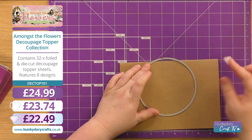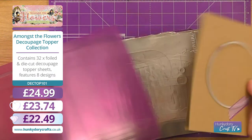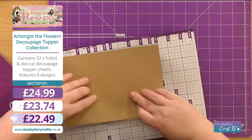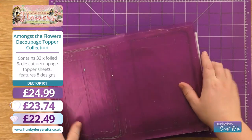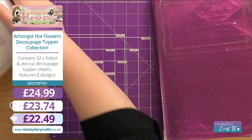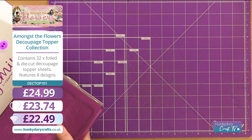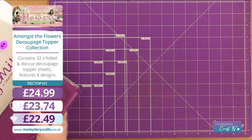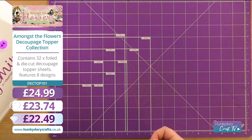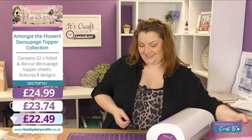So I've got my largest die. Love a little circular easel card. And I've just popped that over the top of the score line, so we're going to create that kind of circle base. Pulling the die cut machine. Take that through. Oh, Viv's put welcome home hat. Oh, isn't that cute?